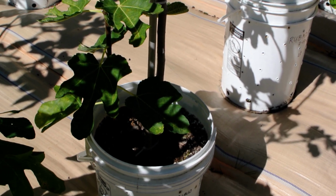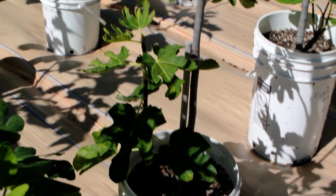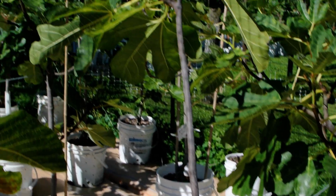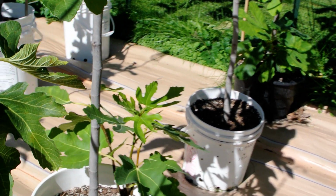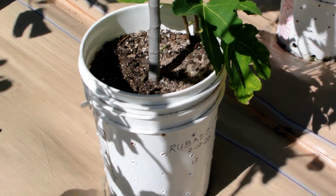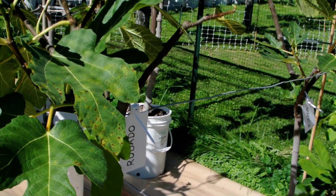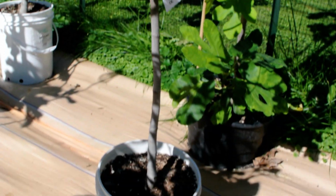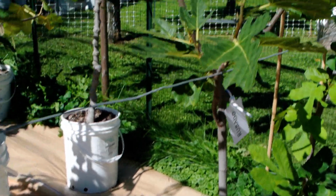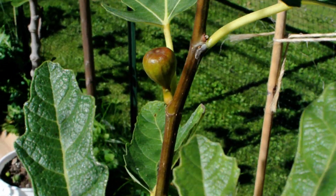This is Fico Diallo or Fico Giallo, maybe, sounds Italian. I bought this from Eric from California. He has a fruit there. This one is Rubado. Excuse me. Again, a green fig. I don't have water with me, so excuse me. And again, another Rubado. They have fruits, but they will not have enough time to ripen.